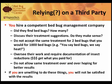You're going to also need to oversee their work. A lot of times I see apartment managers who don't want to go into what they perceive as the infested unit, so they never know whether the bed bugs are gone or not. They're not necessarily talking to the resident. You want to require documentation so that you have fewer bugs in there than you did before.